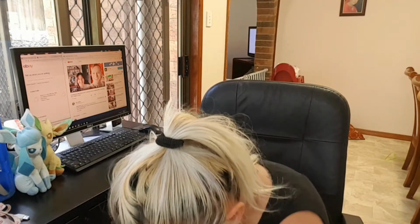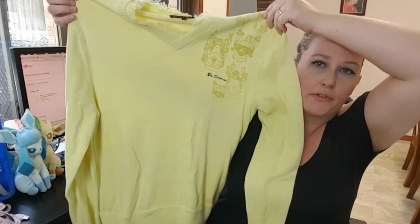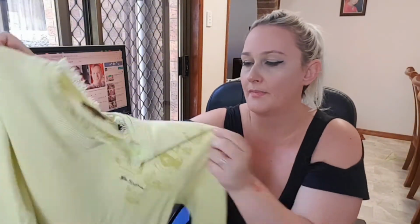Another one I paid full price for. I know it's not winter, but other resellers sell everything all year, so it doesn't really matter. I grabbed this one, it's a lime yellowy green, and the brand is Ben Sherman. Ben Sherman is pretty good as well. I reckon another $30 on this, and I paid $5, so I think that's a pretty good investment, $5 to $30.